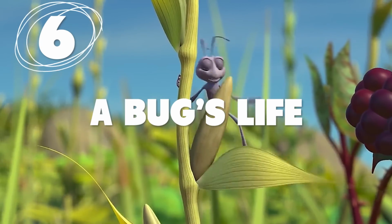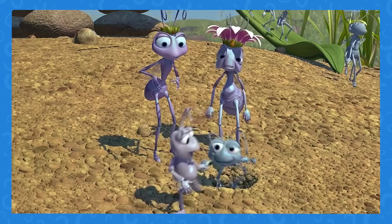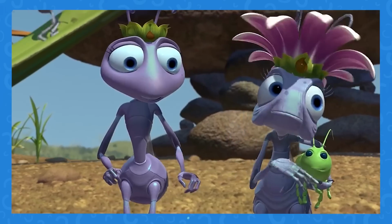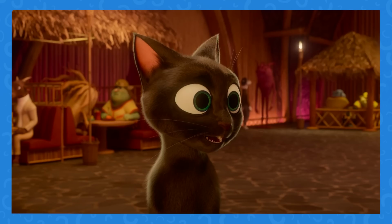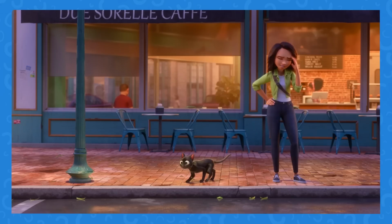Number 6. A Bug's Life. A Bug's Life fans may have noticed a tiny detail in this movie that reminds us of a certain beloved bug. We can probably all agree that it's pretty surprising when Bob opens his mouth for the first time.